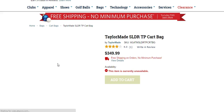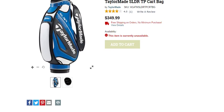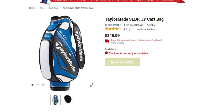So they'll have their cart bag when they want to show off, and then they'll have their other one, their carry bag, whenever they just want to go and practice real quick at the course. But these bags are real nice. You can tell some are made of leather, some are just made of synthetic material, and they're nice in general. The way you see it, you'll feel it, you can tell it's good quality.